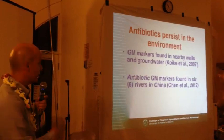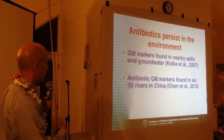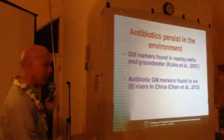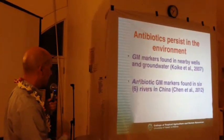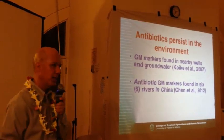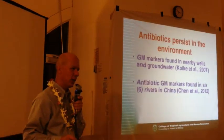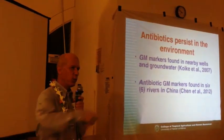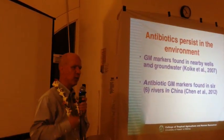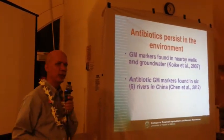We are also seeing that some of the antibiotic markers that we insert as part of that construct also persist in the environment. GM markers have been found in nearby wells and groundwater. And most recently in China, antibiotic GM markers were found in six major rivers, interacting with the local biota and becoming incorporated into local aquatic organisms. The concern is that urban populations may take up those antibiotic markers and become resistant to antibiotics when they become sick and go to the clinic for treatment.